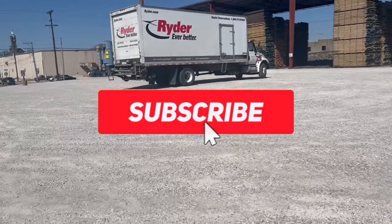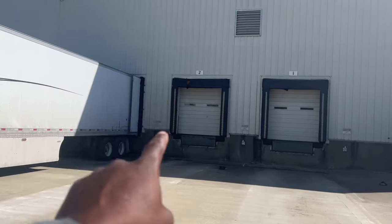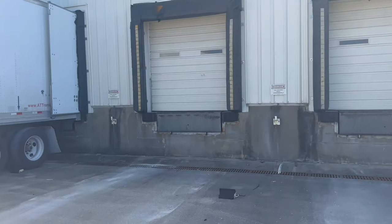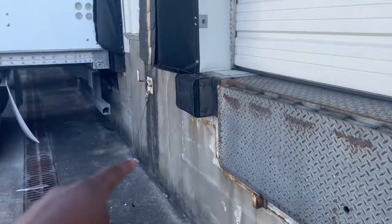Right now he's backing it up. I told him, see the yellows on the thing? You're gonna use your yellows, and you're gonna put your box in between the two yellows, because on the yellows, they got bumpers. See how they got the bumpers? And then they got the chokes out here.